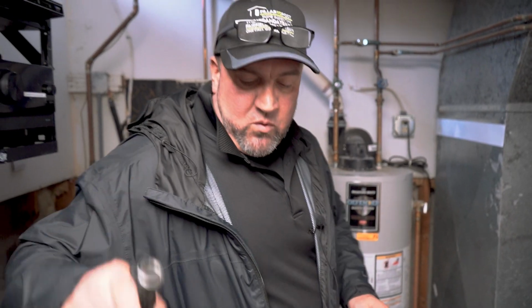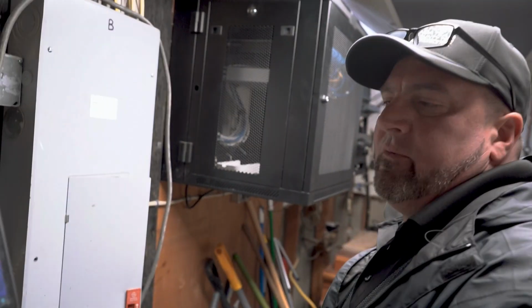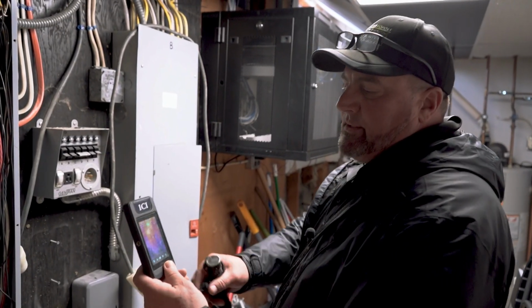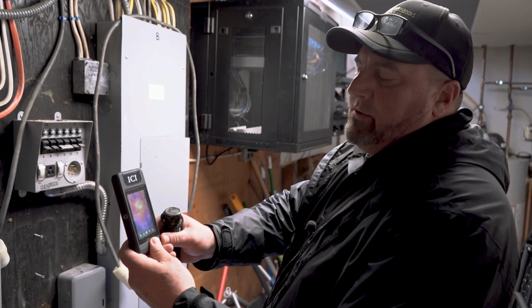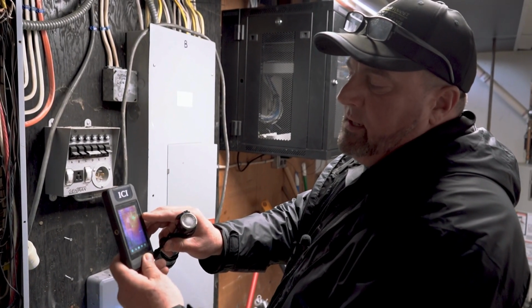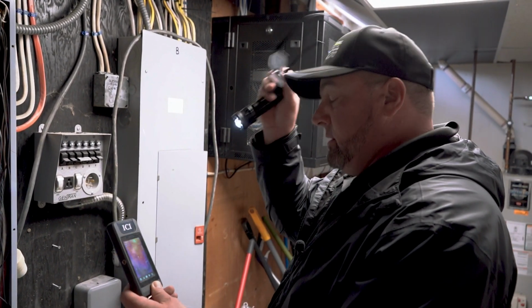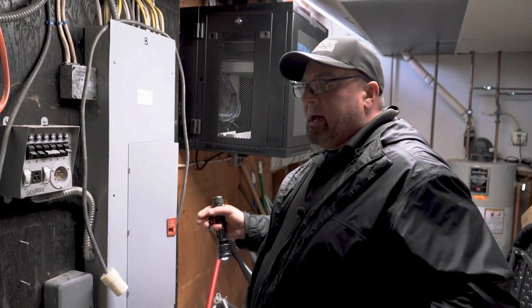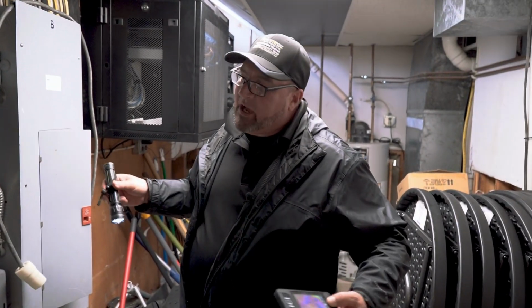We could back it up 1 second. I wanted to show you another thing we do with the infrared camera: we'll scan the wires in the breakers inside the panel and we look to make sure there's nothing overheating. Right here you can see a warm breaker, but it's not hot. It's only 89 degrees. Oh, hold on, let me get my glasses. Yeah, it's only 79 degrees. That's not hot. If it was like 130, I'd be calling it out.